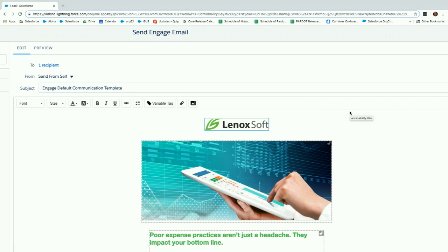So this, isn't this great? So as a salesperson now, I just open that email composer and I can get started. So no more waiting to look for a template, no more having to come up with my own content. So this is a really great enhancement, again, for our salespeople. And that is kind of our demo in a nutshell.